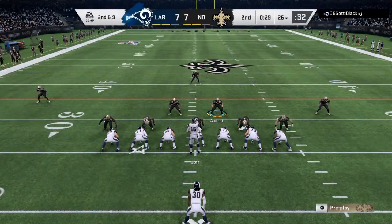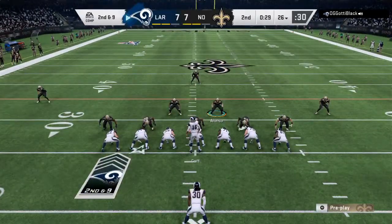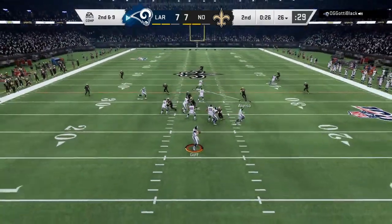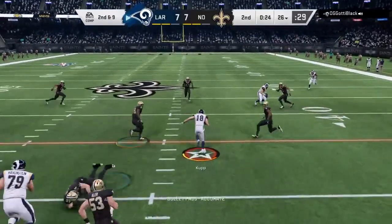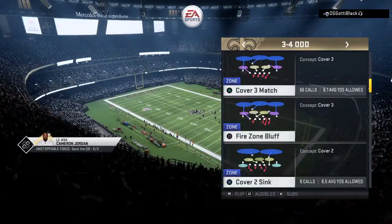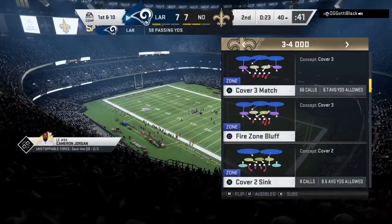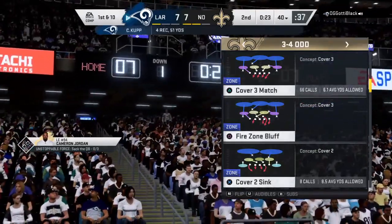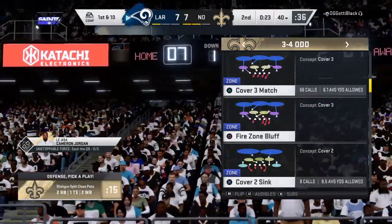Here's 2nd and 9, just a yard on that last run. They go play action with Gurley. Now Goff. Over the middle, that's hauled in by Kupp. And he takes us up to the 40-yard line before being corralled. Now the Rams will signal for a timeout, their second, as the stoppage will come with 23 seconds to go till halftime.